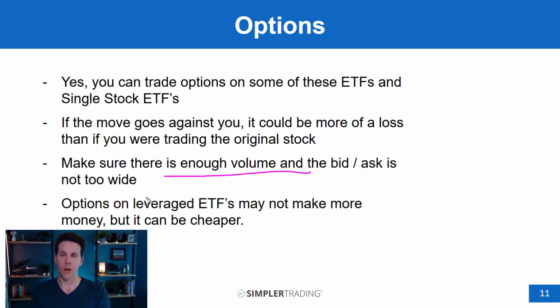Okay. Also realize that if the move goes against you, like I showed you with TSLL or even HIMZ, the loss could be bigger, because now you're dealing with leverage on top of leverage. So a lot of times people who trade options, if they're going to be putting it out there, they just kind of risk the debit, and that's what they understand that they're going to do. So make sure you understand your trading strategy when you're starting to add leverage on top of leverage.